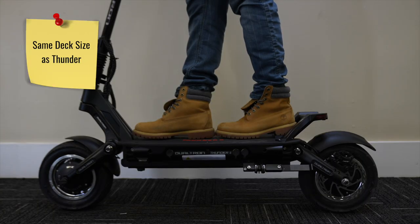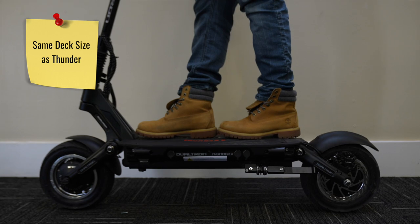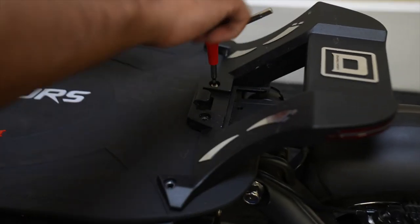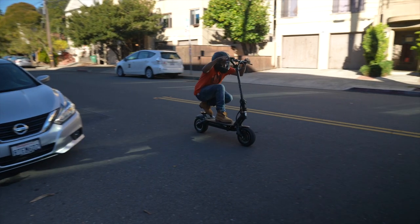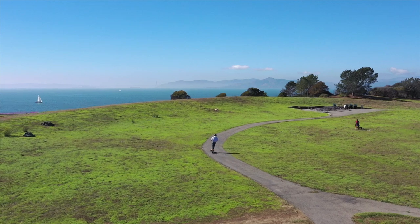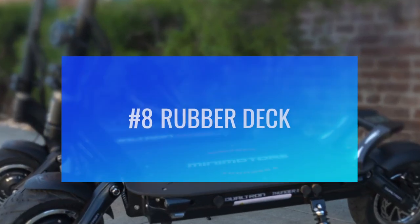Removing the footrest altogether gives you 2.2 inches more deck to stand on. The good news is that it's straightforward to remove and takes less than 5 minutes. For super sporty, aggressive riding, the footrest is still nice to have, but for long hauls, we liked having the extra deck space. Difference number eight, rubber deck.